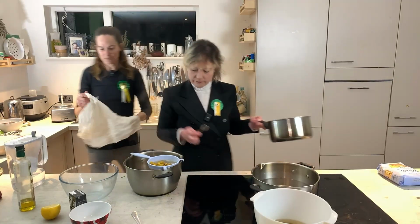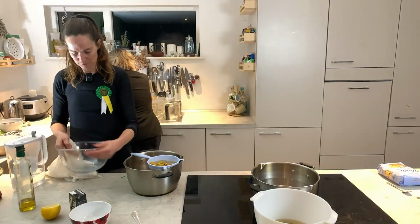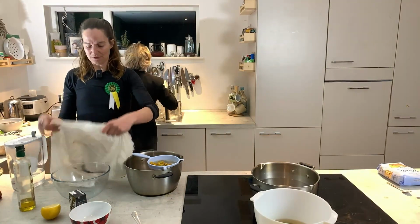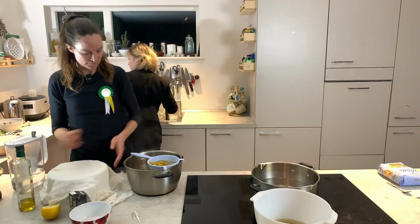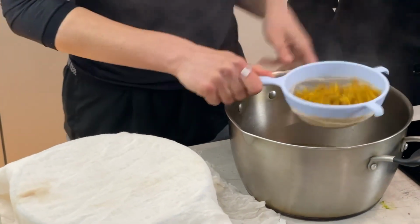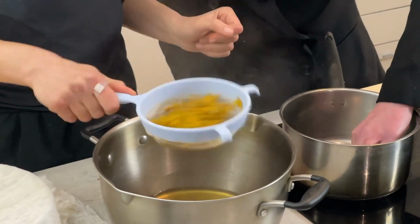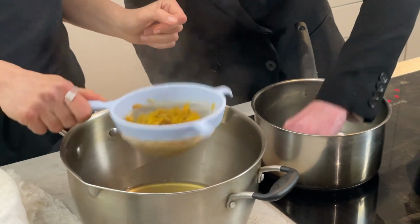So we'll use this. That was on the outside. Okay, perfect. We're using a muslin cloth. Lovely. And that's still sieving away through there. Oh yeah, we can do the muslin cloth back into this one. Maybe I'll take these out. Great.